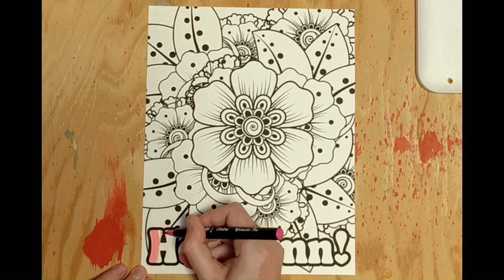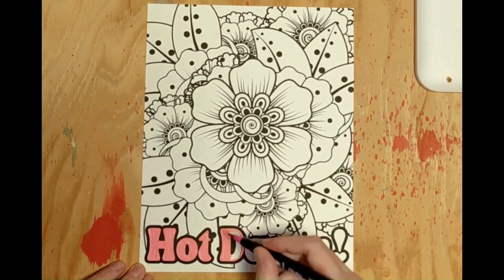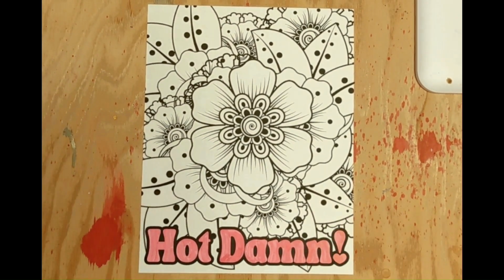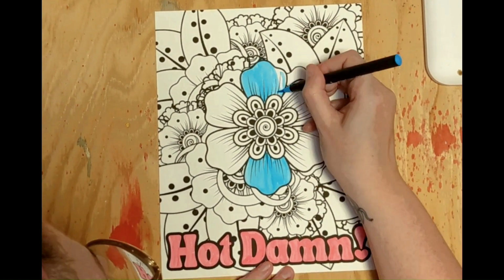So what I chose to do is I printed this coloring page off on one of my lightweight 8.5 by 11, I believe was the size, watercolor papers that I have. I have to trim them down myself, so I'm sure this size is a little messed up in the margins because detail orientation is not my thing.